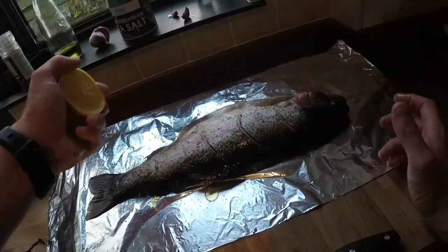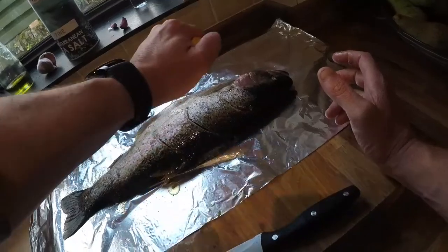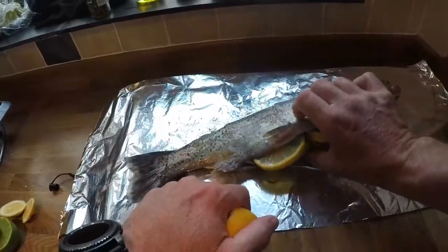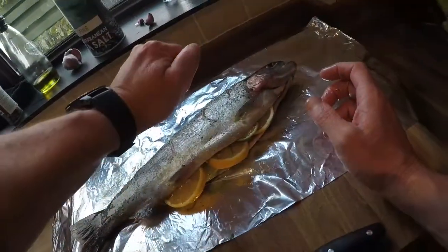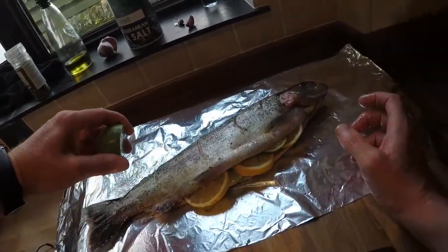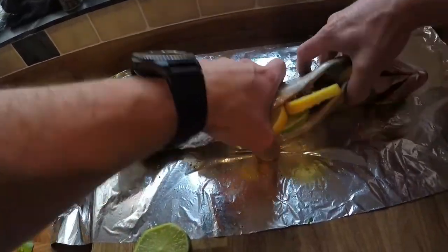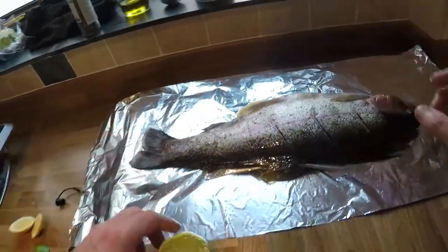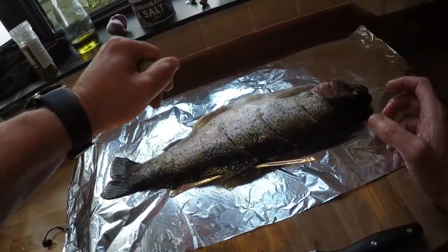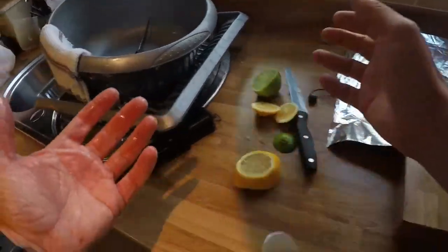And then all I do is just get the lemon, just give that a squeeze on top. Pour over. Squeeze again. And then the same with the lime. Okay, so that is the fish prepped. Wash my hands again.